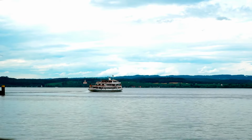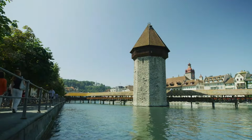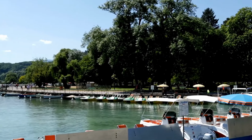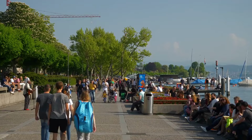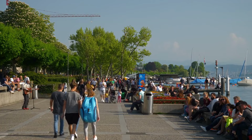Whether you're cruising along its tranquil waters, cycling along its scenic shores, or simply soaking in the breathtaking views, Lake Constance offers something for everyone. So why not embark on your own adventure and discover the wonders that await you on its shores?